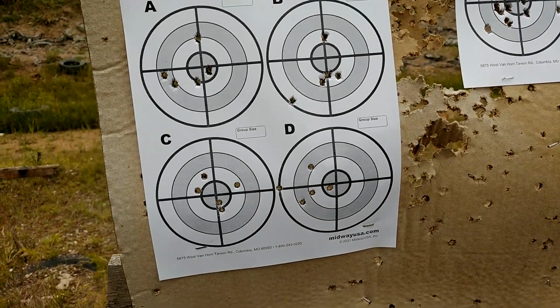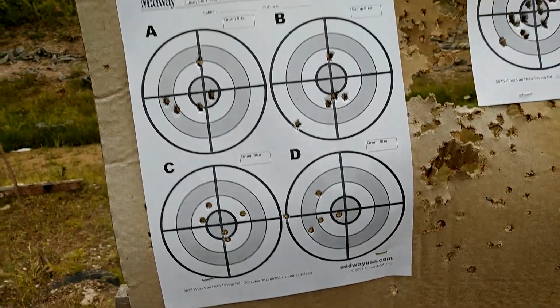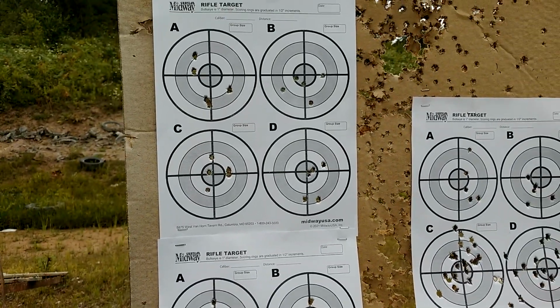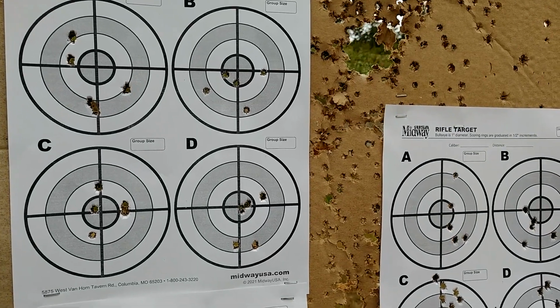I could be wrong. Either way, I do have to test some other powders with this. But there you go, retesting BLC-2 with some seating depths and a different upper. Same barrel though.